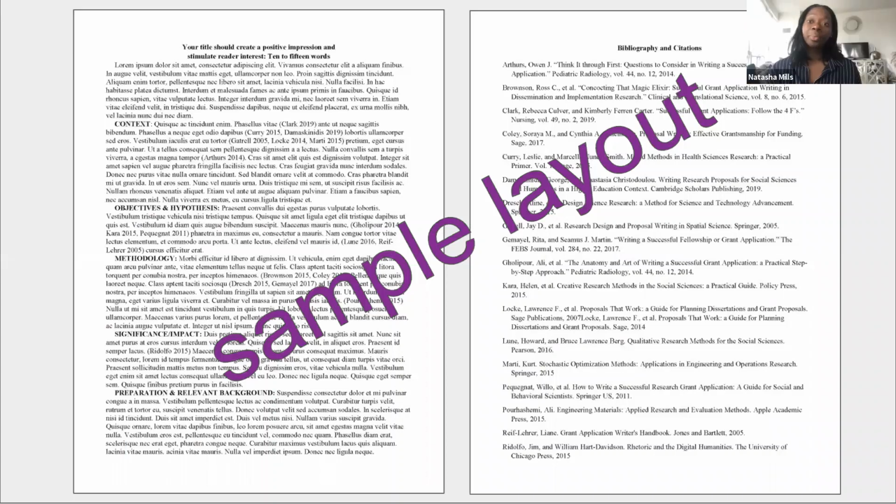So here's a sample layout. Sorry, this is a sample layout. You can see it's nonsense text, but we've shown there are margins, there are headers, there's a full page of bibliography, there's a full page of writing, and it's very easy for the reviewers to scan it very quickly.